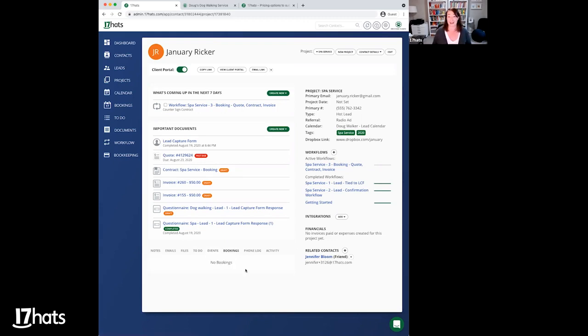We have the booking section. I'm going to go over that at the very end of the demo today. It's our online scheduling functionality, very similar to Calendly or Acuity.